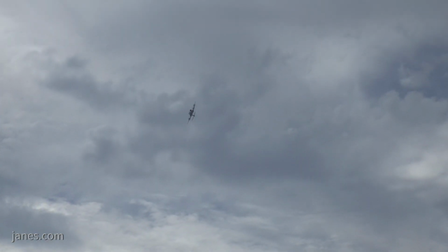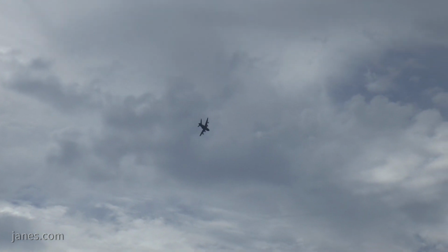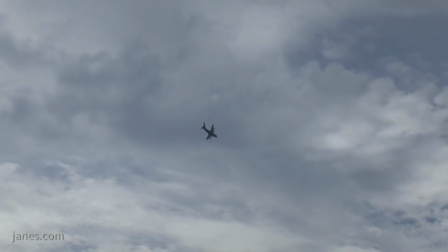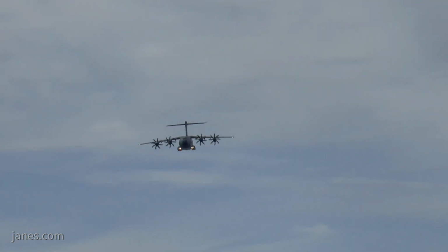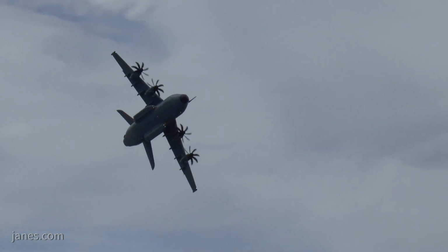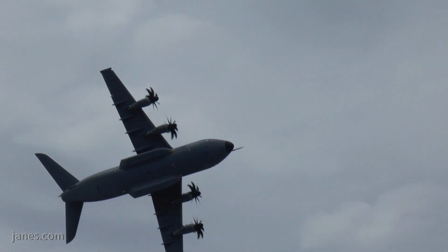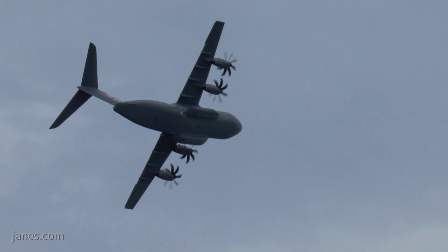How about that for a rate of climb? And how about that for an angle of bank to reversal round? That is an impressive display. It's a spirited display. It really does show the versatility of the performance of this aircraft.